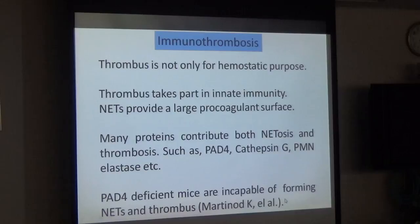Thus, neutrophil is now contributing to innate immunity and thrombus generation. And the contents, peptidyl arginine deiminase, cathepsin G, or PMN elastase, all these things participate in innate immunity as well as in thrombus formation. And PAD4 deficient mice are incapable of forming NETs and thrombus. It has already been described.